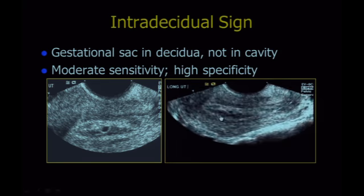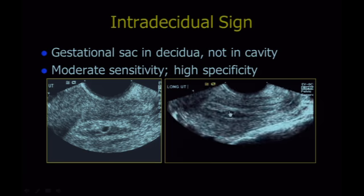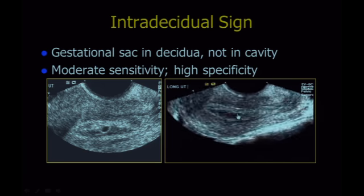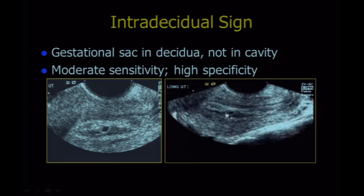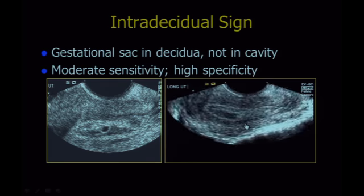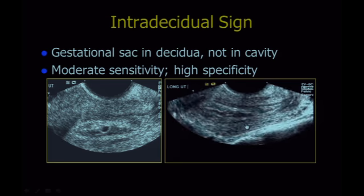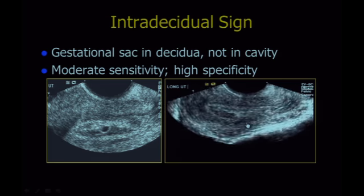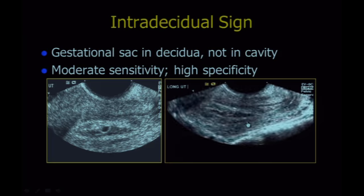Here's a video clip. We see the white line down the middle. There's the little tiny gestational sac at around 5 weeks. Again, here's the sac just deep to that central echogenic line that delineates the endometrial cavity itself. So this is a nice intradecidual sign. It makes you very much more confident that this is a true gestational sac.